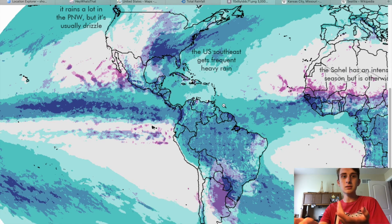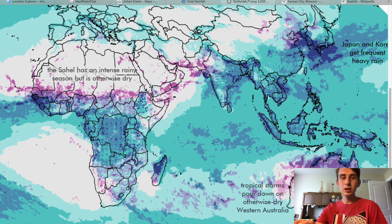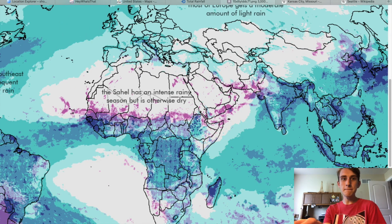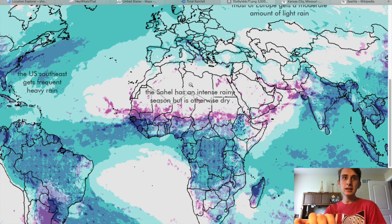First off, it works as a precipitation map. You can see the intertropical convergence zone along here. You can really see across the globe how big a risk there is that you're going to get a big storm somewhere. See, the Sahel, which is south of the Sahara, has an intense rainy season but is otherwise dry. So they get convective storms, but other than that, they get pretty much nothing.